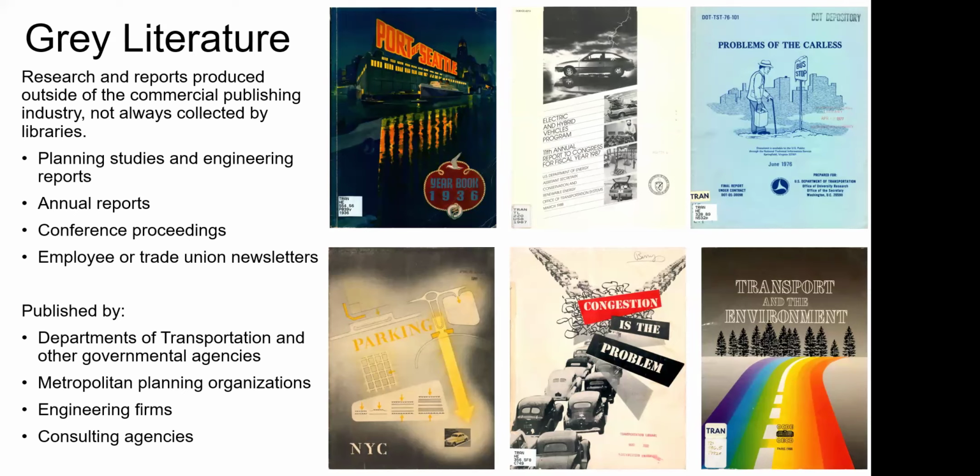It is materials, reports, and research that is not published through conventional publishing channels, and not generally collected or maintained by libraries. So it's things like planning studies, annual reports, conference proceedings. And you can see on the screen here some of the great art from the mid-century too. So I think that mid-century design in our collection is not limited to our special collections, but really spans across the transportation libraries, circulating and general collections as well.